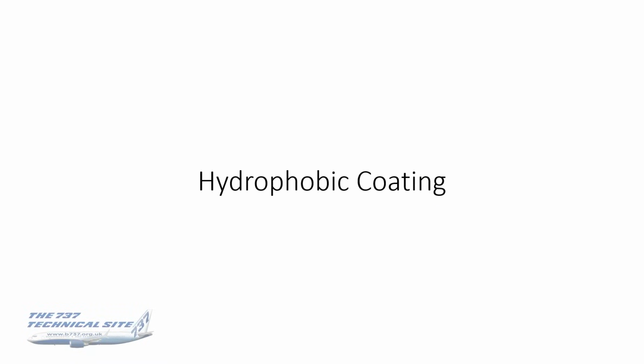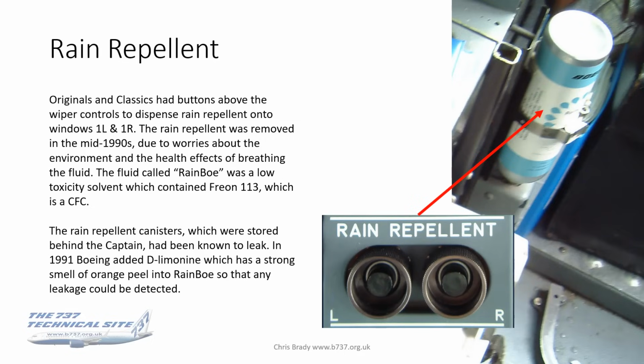Okay, the hydrophobic coating. Mentioned this already, but just for those of you that weren't on the 73 as long as I have, we used to have this behind the captain's seat. That little canister, and that was rain repellent. It was only ever on the originals and the classics, and it was removed during the life of the classics, actually, although the buttons remained. And these two buttons were just above the wiper controls, and they basically gave a shot of this rain repellent onto windows 1, left and right.